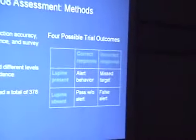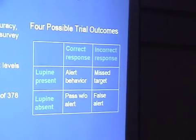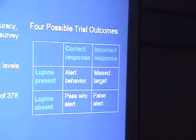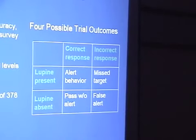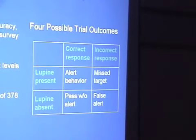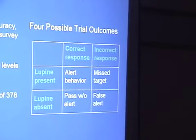So on a plot that we tested the dogs on, there could be 4 possible outcomes. Some of the plots had lupine on, some of them didn't. On a plot that had lupine, the dog could correctly give an alert behavior, or they could walk past the plot without making a detection and alerting, and that would be counted as an error. Most of the plots didn't have lupine on, and so the correct response by the dog was to just go right past. We had a couple of false alerts on non-target species.